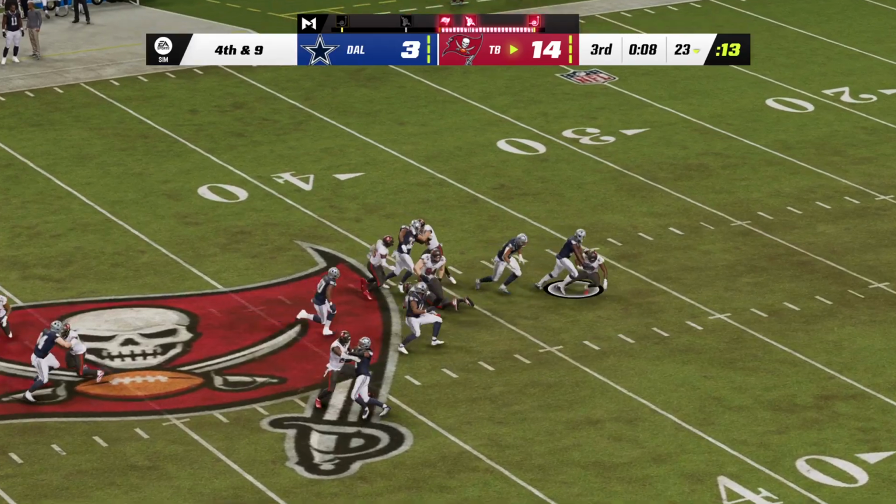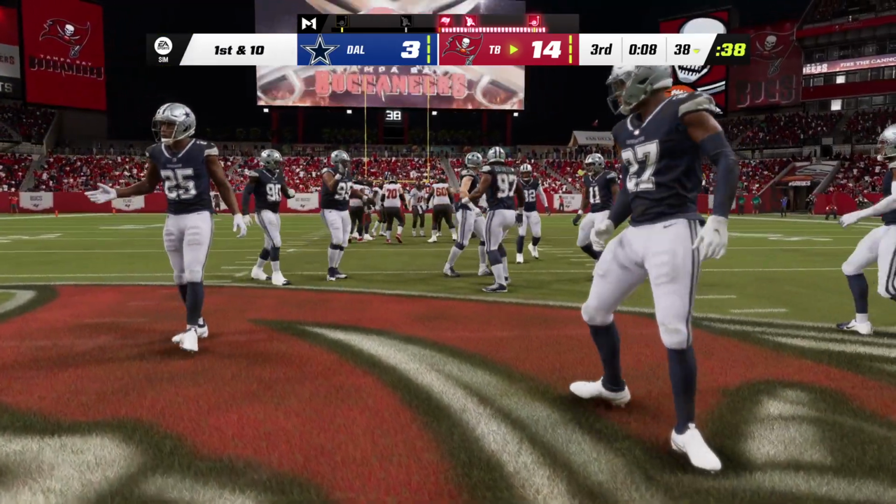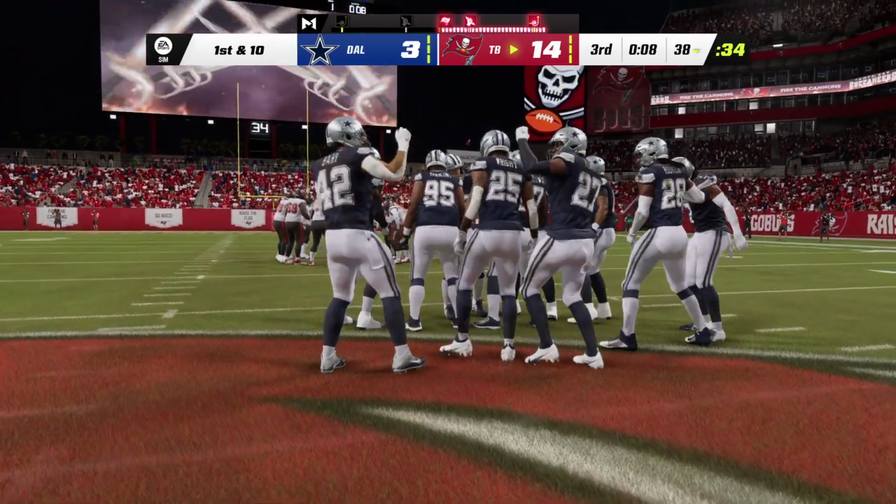Taken from just outside the 30. They'll net only 35 here following a 43-yard boot, 8-yard return. And the Bucs will get ready to go on offense.